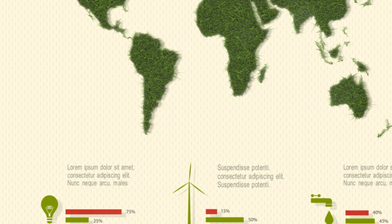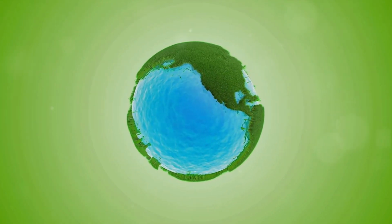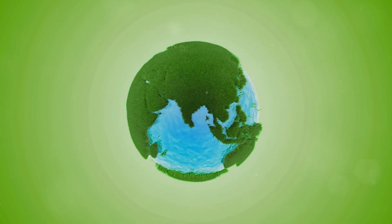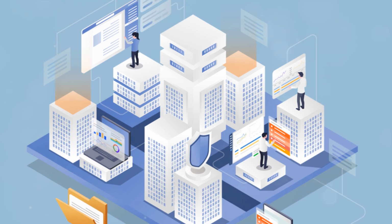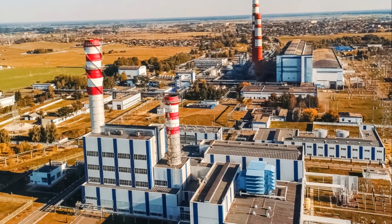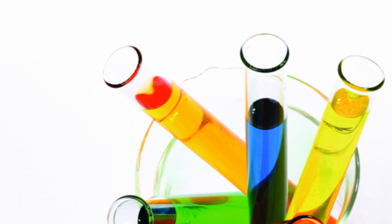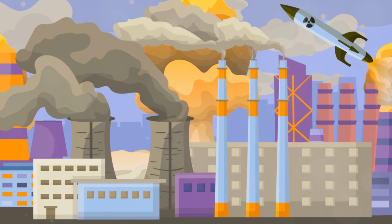Unlike their conventional counterparts, nuclear submarines don't emit greenhouse gases during operation, offering a glimpse into a potential future where naval power doesn't contribute to climate change. Technology as well has seen significant advancements thanks to nuclear submarines. The drive to create more efficient, safer, and stealthier vessels has spurred innovation in various fields, from nuclear power and propulsion systems to advanced sonar and stealth technologies. The ripple effect of these innovations has even reached civilian sectors, influencing everything from energy production to medical imaging.